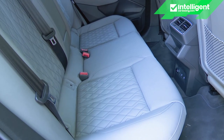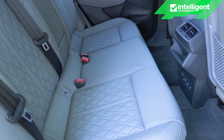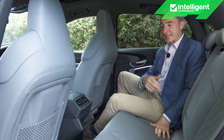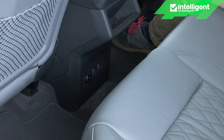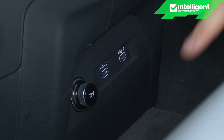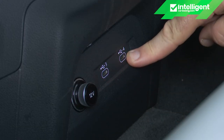Shoulder room with a trio of adults wouldn't actually be too bad, but this middle seat is narrow and it has a stiff backrest. At least there's no prominent transmission tunnel here to impede you though. Just above it are twin vents, a 12-volt port and twin USB-C ports too.